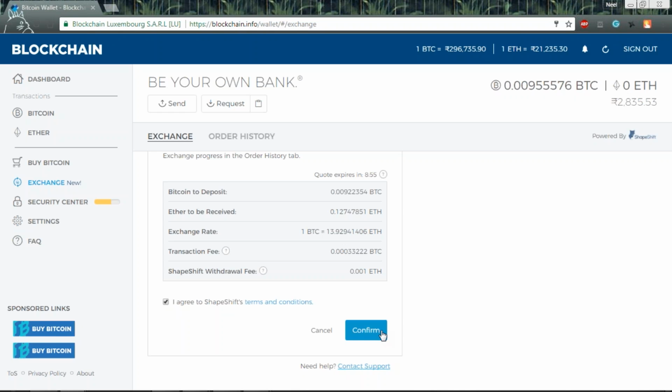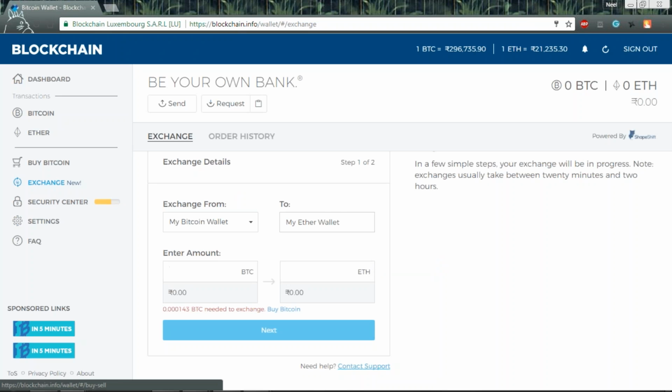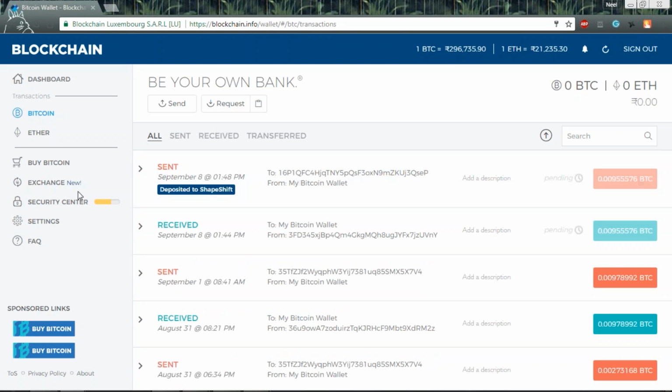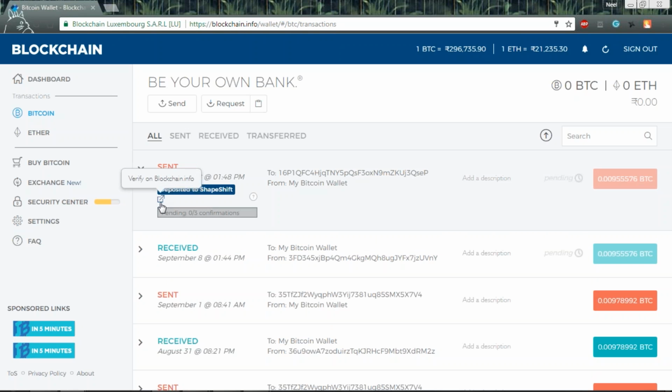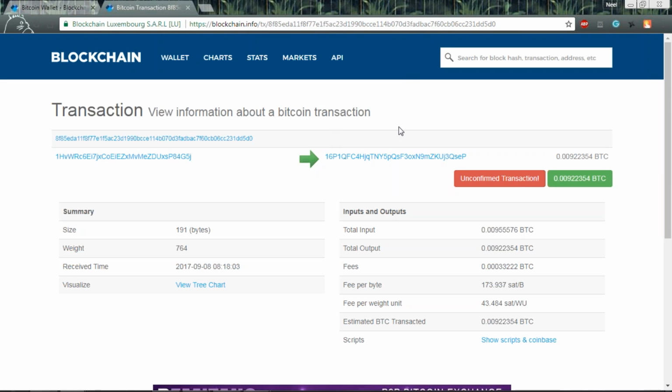Shapeshift is one of the most popular platforms which helps you convert your cryptocurrencies between each other. Once I click on confirm, the transaction is going to get initiated and the exchange has successfully taken place. Again, this may take some time, and the conversion would get reflected here. If you see here, this is also considered a transaction. At any point if I want to see the status of this, I just click on the arrow mark here, which will redirect me to the blockchain.info website, where it will show me the status of the transaction as well.